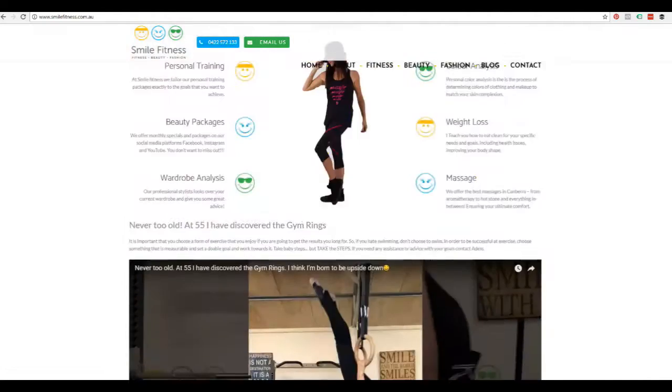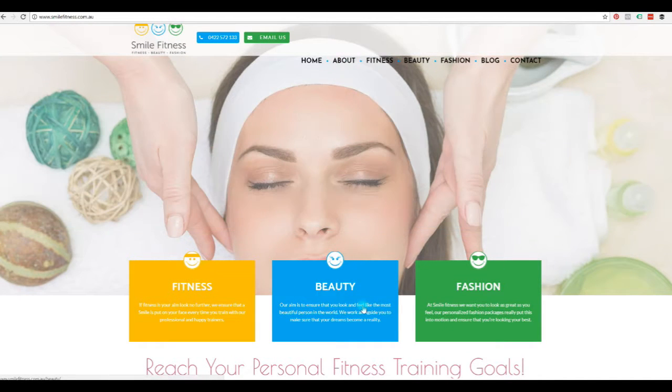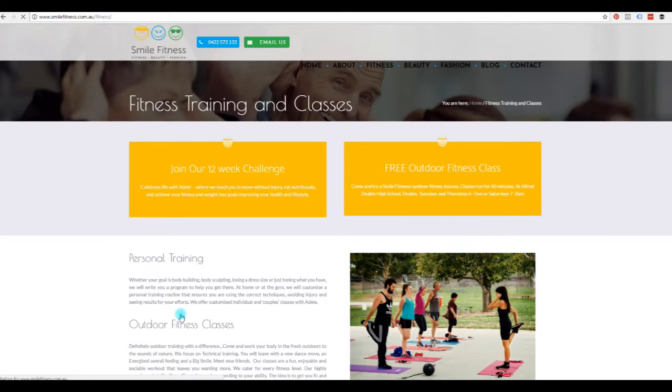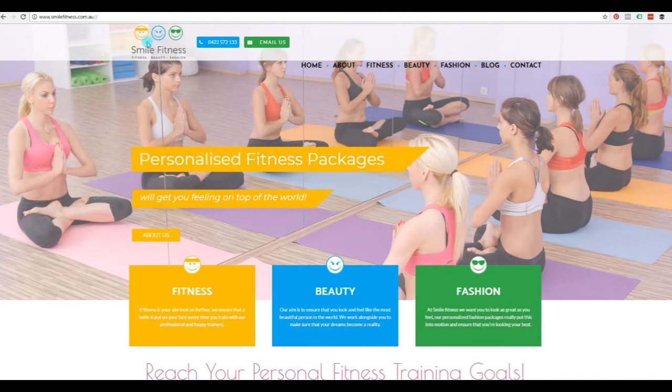Your homepage leads clients to your most important pages. So if somebody clicks on fitness, they're taken to a fitness page, and likewise with beauty and fashion. So that's great. You have taglines above the fold, which means as soon as somebody arrives on your website, they're able to see what your business is all about. And your slideshow runs through that.